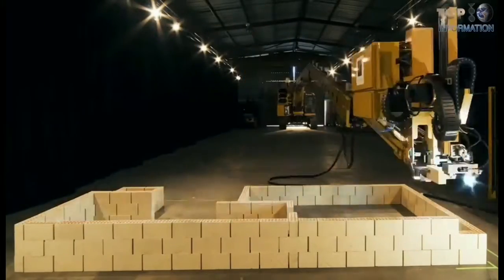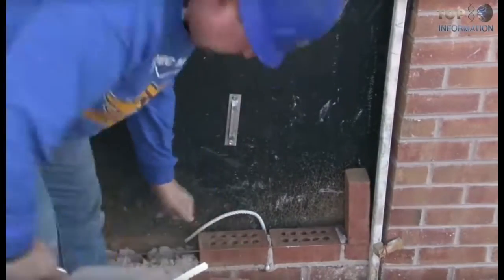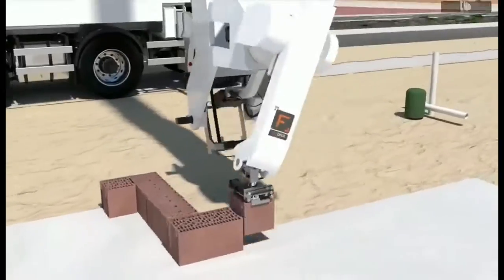This machine puts bricks at its definite position at the rate of more than 220 bricks per hour, which is 4 times faster than trained humans. The metallic hand is installed by the mason engineers. This robot hand is powerful enough to handle heavy loads.